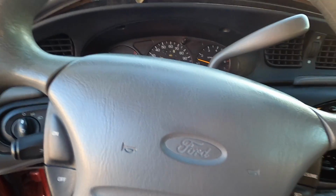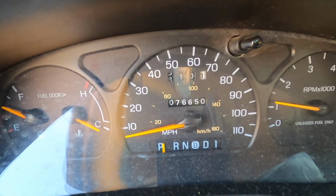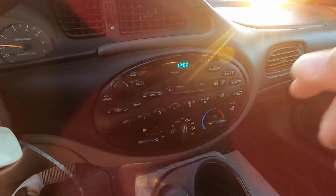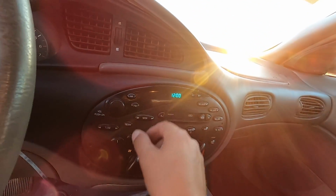Look at that. Oh, she runs excellent, guys. There's the mileage. Carfax shows the mileage to be accurate. Air conditioning. Let's try it out. We'll see.